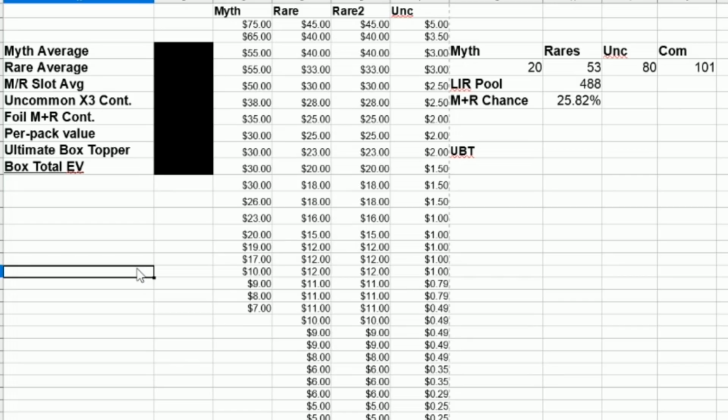Oh my gosh, what is the EV of a box of Ultimate Masters? Now if you're not familiar, EV is expected value. It just means average, just the average amount that you can expect to pull from one average box of Ultimate Masters. Now obviously it's going to vary greatly based on what you actually open, but if you were to open 10,000 boxes, you will get exactly this number on average. So that's what it means. So it's pretty much a good baseline for if it's a good value to buy or not.